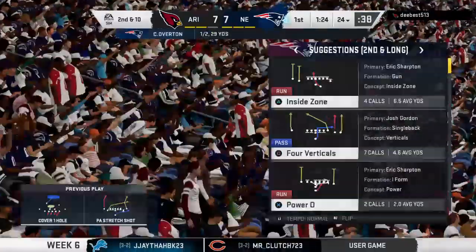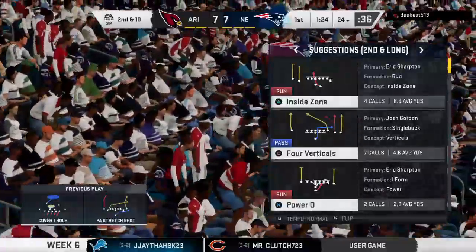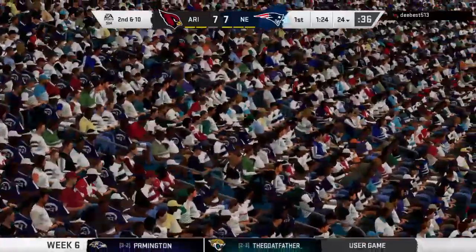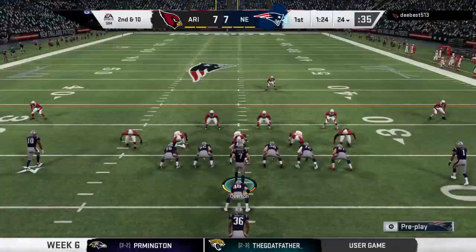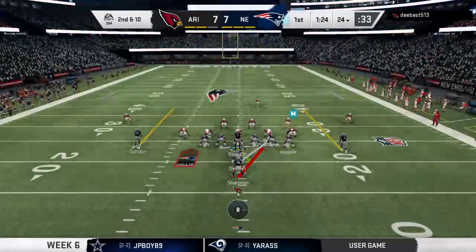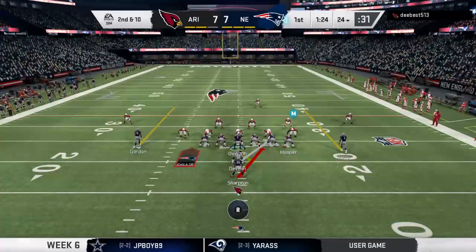Now the first play of the drive there is incomplete. Yeah, that one sailed on him. You've got to make sure you give your receiver a chance to come down inbounds because they are very gifted. They'll make the circus catches, but they make them out of bounds. That does you no good.